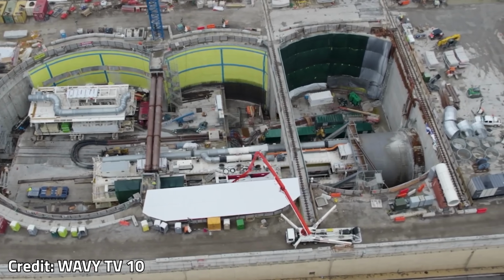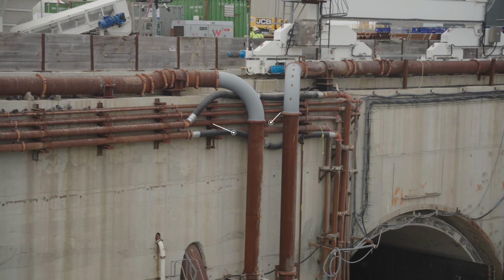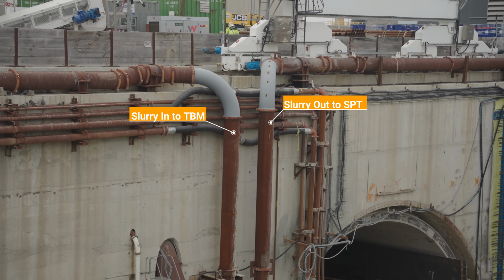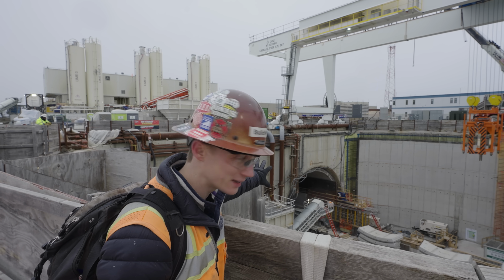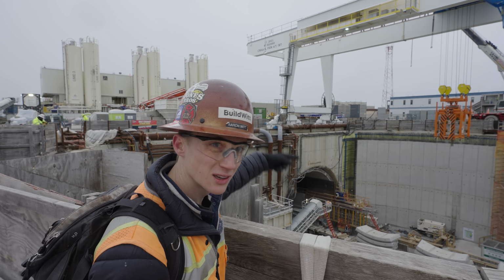Everything has to go into this tunnel here. This is where the TBM began. So on the left, we have that clean slurry that we've cleaned through that plant. And on the right, we have the dirty slurry with all of the material that's being cut out of the tunnel, being removed through that plant, recirculating all day long.